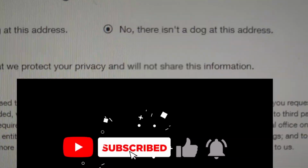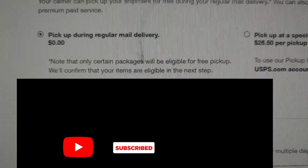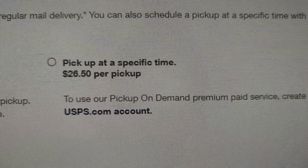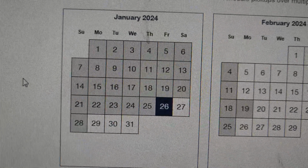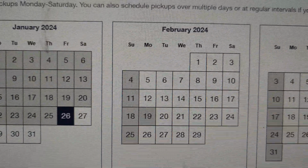You put in your information. You let them know there are no dogs at this address. You let them know where the item will be placed. If you select regular mail delivery time, there is no fee. But if you have a scheduled pickup time, it's $26.50 at my location, in my area. Then they have a calendar where you can select when you want the item picked up. I normally have everything scheduled for next day delivery.